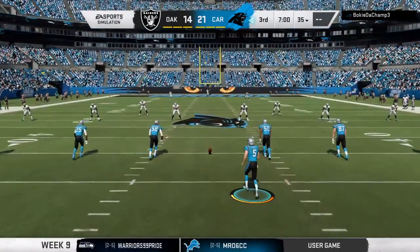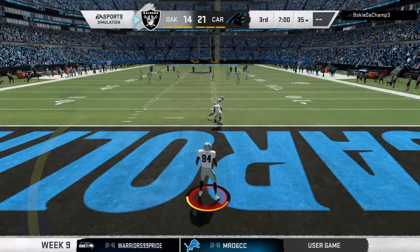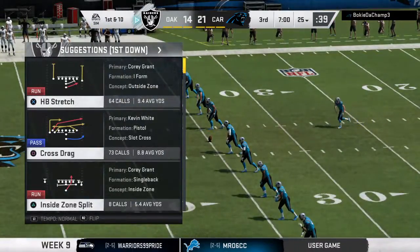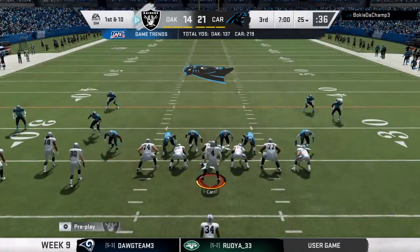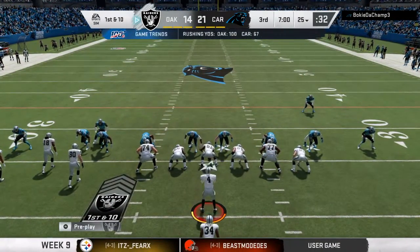Both teams appear ready for the fight ahead, and we resume action here in quarter number 3. And they will not get a chance to return this one as it's through the end zone for a touchback. The Raider offense set to get this drive started. They're down here, but very much in this game.